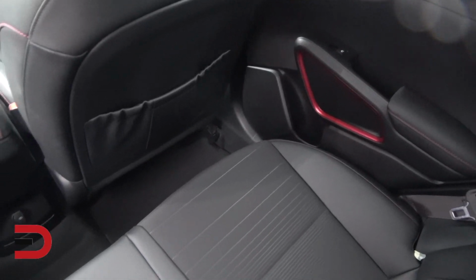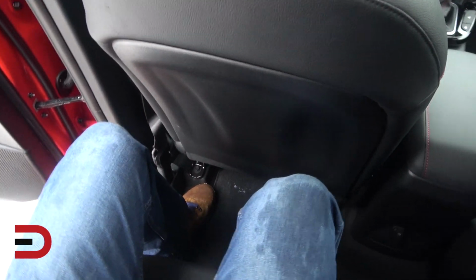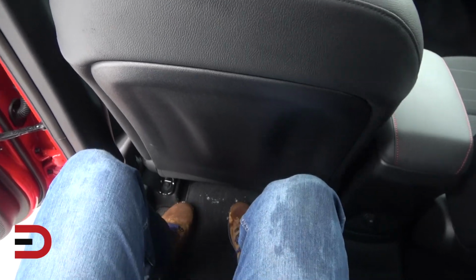Here's another angle behind so you can see what my legs look like. A little rainy out here, so my knees are wet. But anyways, there's the amount of room behind the driver's seat. And this is basically me sitting behind myself. It's surprising how cavernous this is for the size of vehicle.